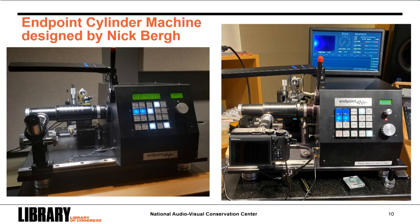This is kind of the most advanced cylinder machine that I know of, at least. And it's one of the few audiovisual formats of the library that we play back using a modern machine rather than a maintained or modified vintage machine. But it really takes into consideration problems that are inherent to the format and addresses them. And one thing that's really cool about it is that you can use the machine to play a cylinder either using a stylus or optically using a laser.